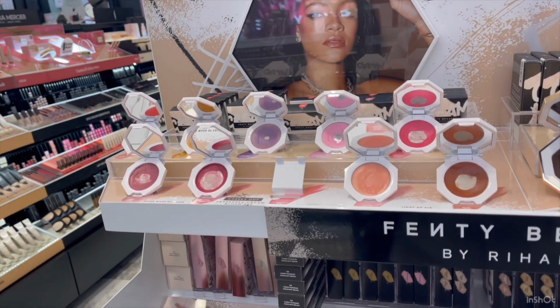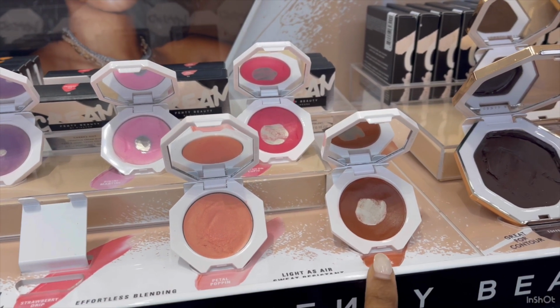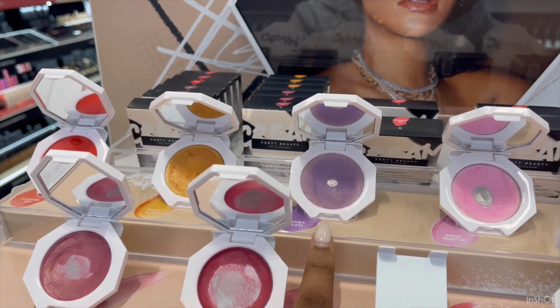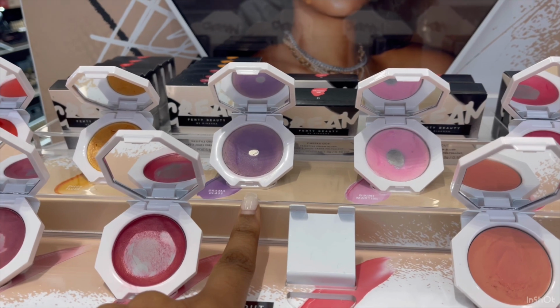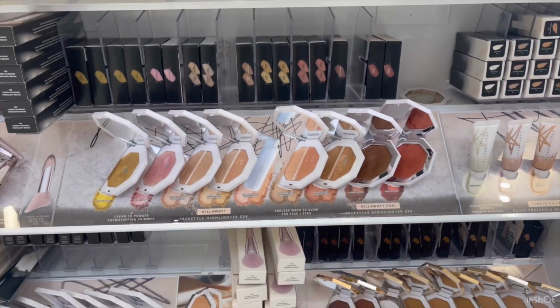The next product from Fenty that I really love is their cream blushes. I have it in Rose Latte, and I have it in the purple shade called Drama Class. Yeah, I still have yet to use that shade, but we're gonna use it before the year is over. And I love the highlighters as well.